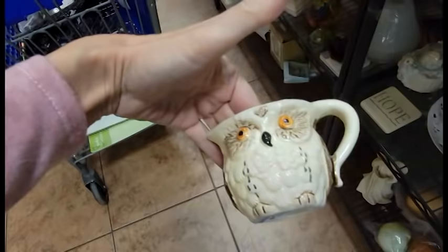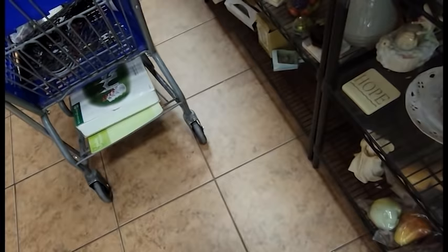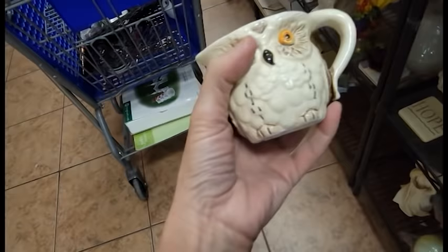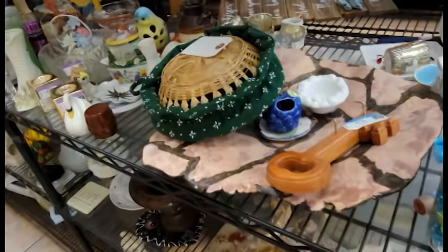I just found this cool little creamer on the shelf. He's $1.49. He's very detailed. He looks a lot like the one I just sold in my live sale last Friday, which was a Tony Woods. I'm not saying it is, I'll have to check that, but for $1.49, you know, I'll take it and clean it up and look at it later.